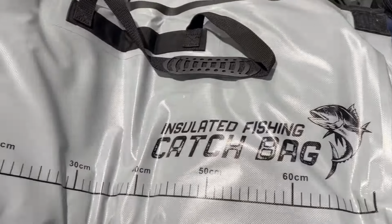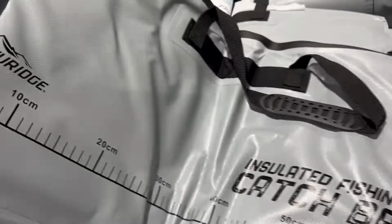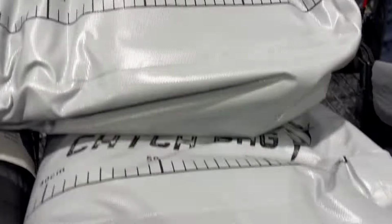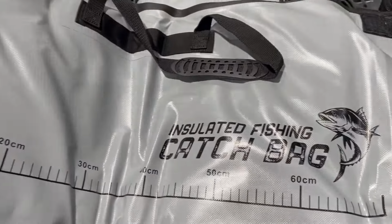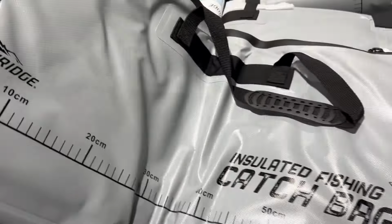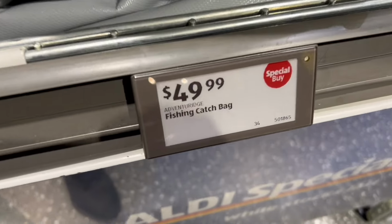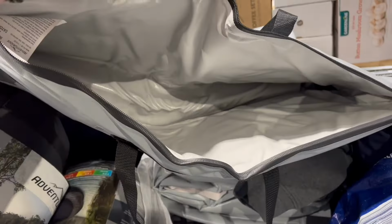Now, for all those dads out there who catch a fish and then it gets away, well, now they've got something to put that imaginary fish into. Check out this bag. It measures a fish. You can put ice in it, have your fish on ice, and you can empty out all the water from the end from here, which makes it super convenient. I didn't mind this for $49.99. I've just opened it up so you can look inside. It's not that wide, but you could definitely fit a big fish in this one.